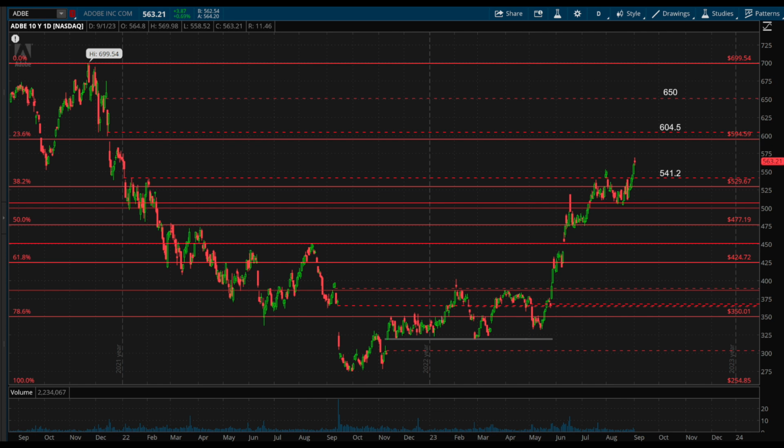Adobe, ticker symbol ADBE, is another one we went over last week as a stock that was showing big relative strength versus the market and was also set up in this very tight bull flag pattern. And this broke to the upside nicely in result. 541.2 was the breakout trigger, and as long as it holds above there from here, this is set up to move higher. 604.5 and 650 are the two open gap fills above, which can act as magnets of sorts and targets on the upside.